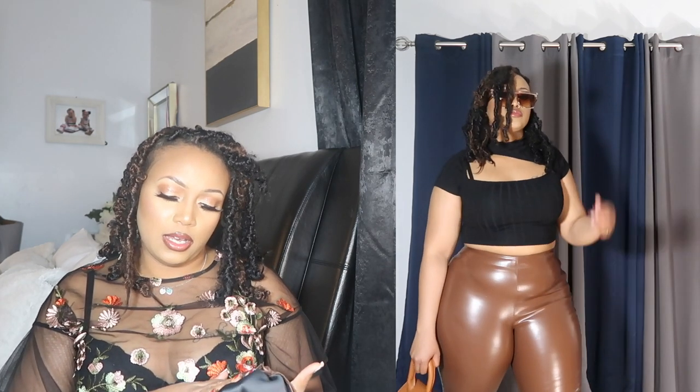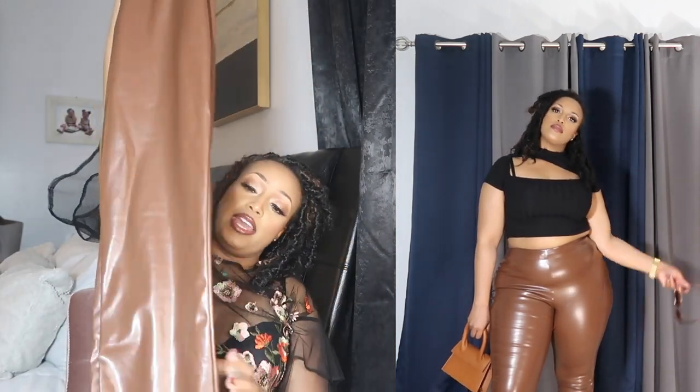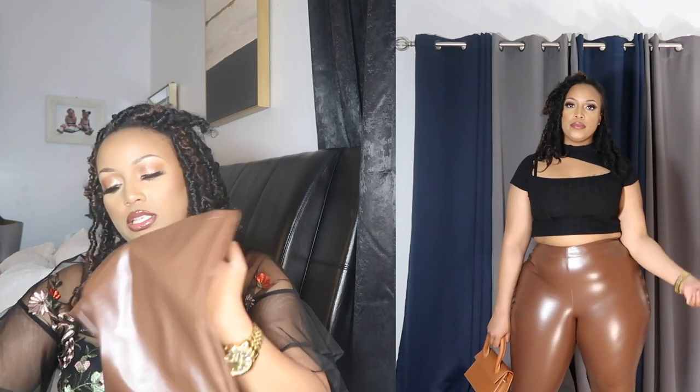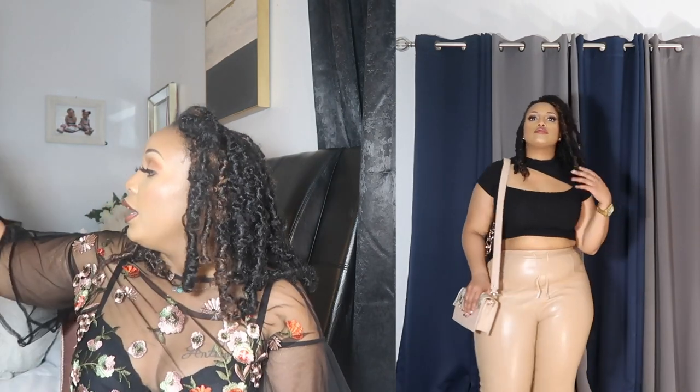I don't know what type of material this is on the inside, but I know the outside of the pants, they're always sticking together. You might even hear that whoosh whoosh whoosh sound when you're walking, due to the way these pants just latch onto each other. So yeah, but overall I think that these pants are really cute, and I'm gonna make it work.